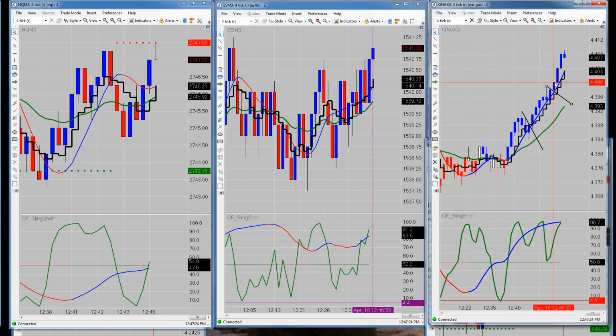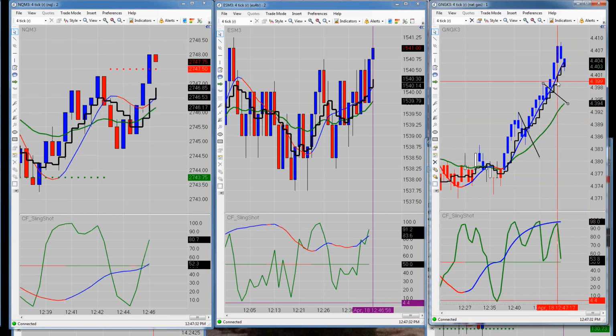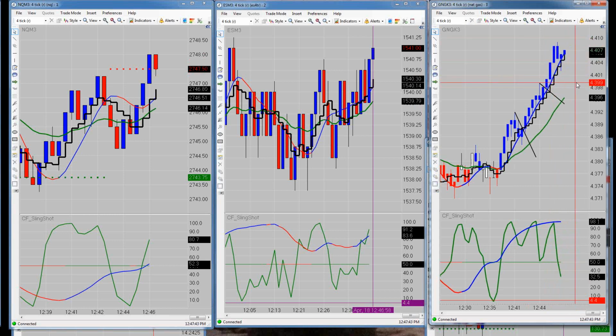You see this one over here? I said we needed the up close above that trend line, right there. We had the bullish divergence. Now the green line's gotten up into the cycle, so you expect to pull back. All right, that right there was 4.400, and it went up to 4.409. That's $90 a contract right there. All right, that's it. I'm going to stop the recording.